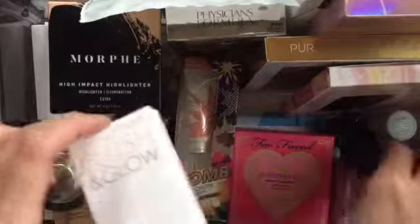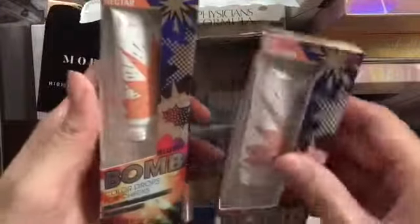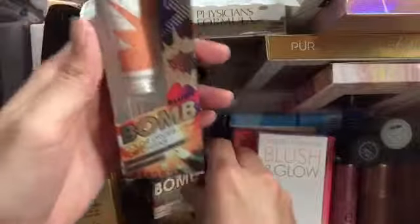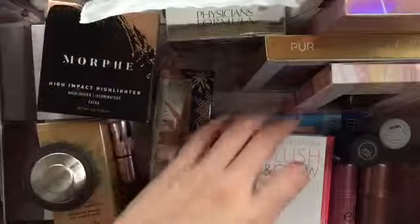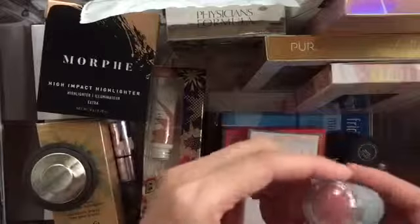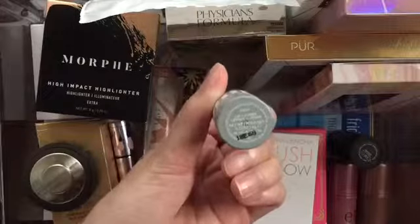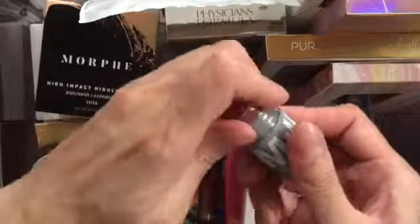For blush, I really enjoyed using the cream blush, the e.l.f. cream blush last month, so I think I'll try this Nectar cream blush from Flower Beauty. And this lip and cheek from Milk Makeup. This is in the shade Work. This looks like it might be a nice cream blush as well.